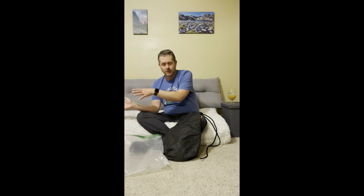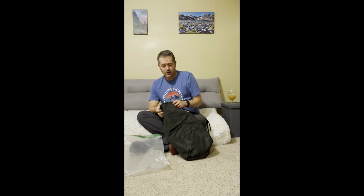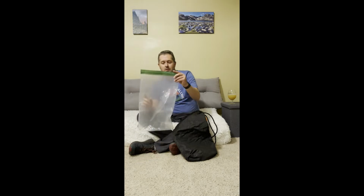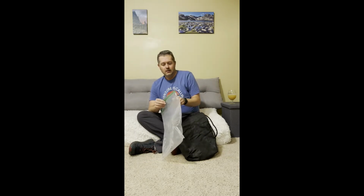They make a bear proof bag, and they make a rodent proof bag, and then they make both a rodent and bear proof bag. I forget which one this is, but I usually am hanging it. I have had it in my pack at night before, and the only reason I'm comfortable doing that is because of the OPSAK. So this fits perfectly inside of this, and it closes.